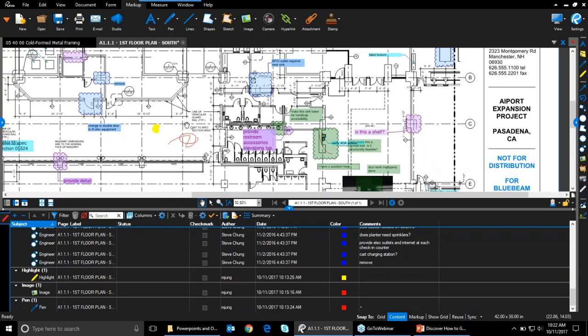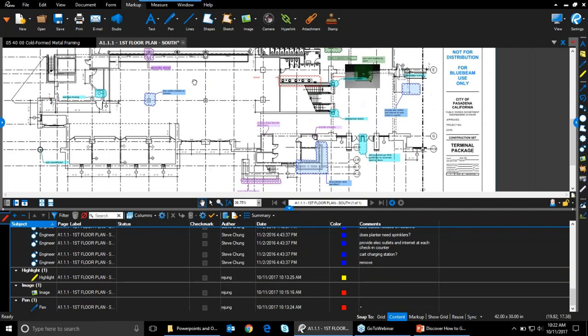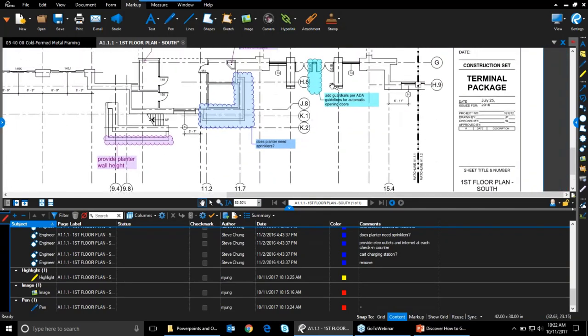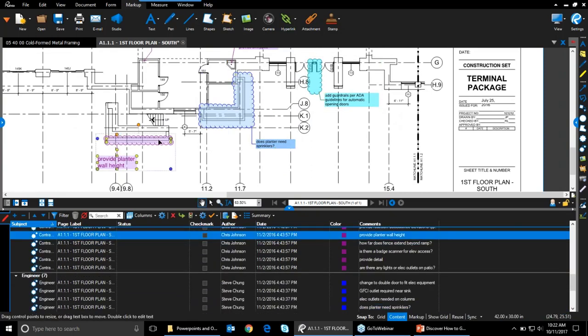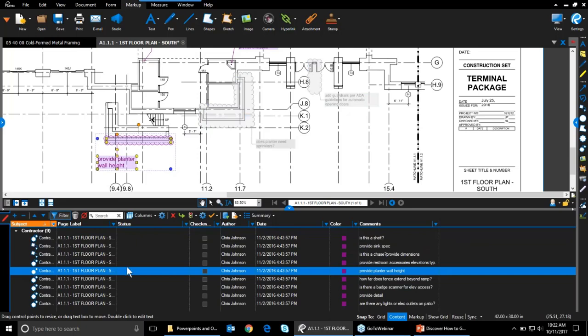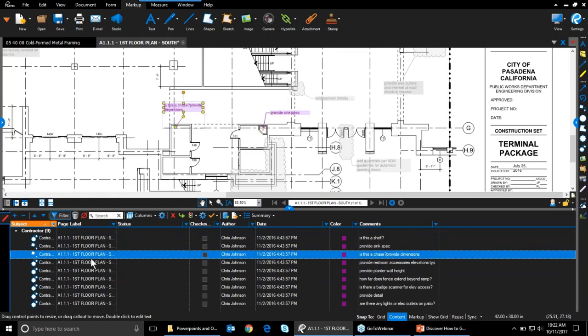And now what you'll notice is that we've got a full list of everyone's comments on this document. There's quite a bit going on, but that color coding that they used, again, with the architect, the engineer, and the contractor, makes it really easy to tell who said what on this document. We can sort by any of these columns here, or we can filter so that we just, for example, see the contractor's comments. So this is what we want to deal with today. Now we can jump through, see all of those comments. We know who authored them, the date and time they authored them.